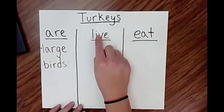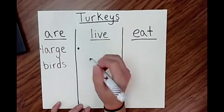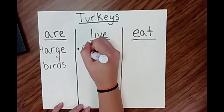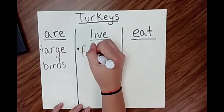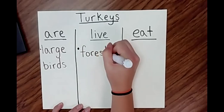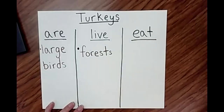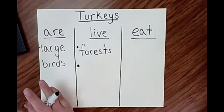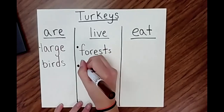Okay, turkeys live. And let's make bullet points. So our first bullet point, they live in what? Starts with an F. Forest. Nice job. They live in forests. You can add an S because there's more than one forest. Let's make another bullet point. Where else do they live? Turkeys live in grasslands. Okay.